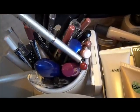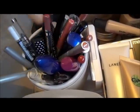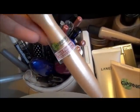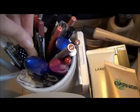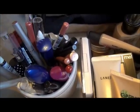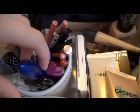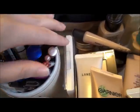Also you can see lip liners, eyebrow pencils, and other little concealers and things that need to be stood upright. All go in here. Sort of a mishmash of different eyeliners and lip liners and NYX jumbo eye pencils and things like that. Nothing too exciting in this container right here.